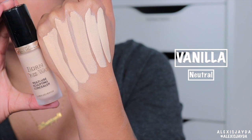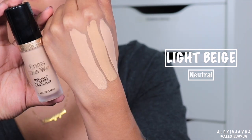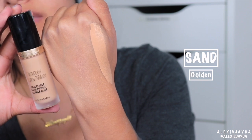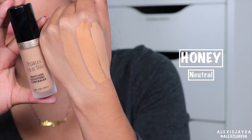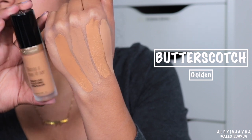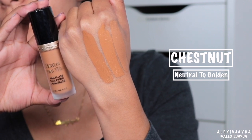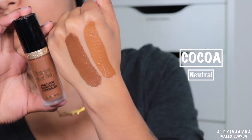Vanilla, Nude, Golden Beige, Light Beige, Natural Beige, Warm Beige, Sand, Honey, and Butterscotch, Mocha, Maple, Chestnut, Mahogany. This one's in Toffee. This one is in Cocoa.